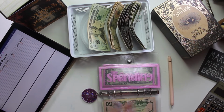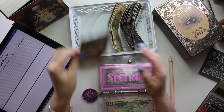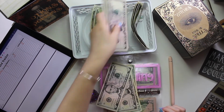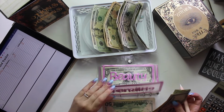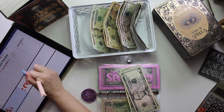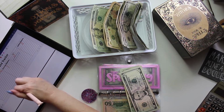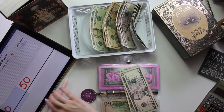Alright, so next up is spending, and for spending we're going to do $50. I'm going to grab the 20s again. I'm going to do a 20, a 40, and then 2 5s, so 50. We were at 0 if you notice. So spending, we're at 0, we're adding 50. So that leaves us at 50.